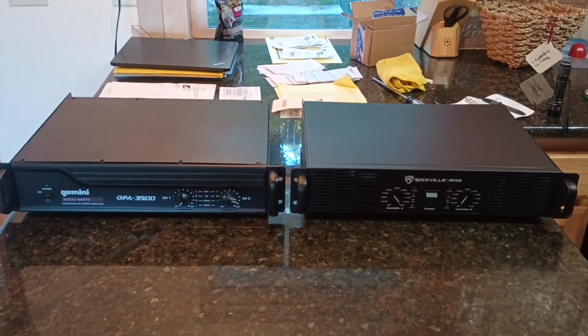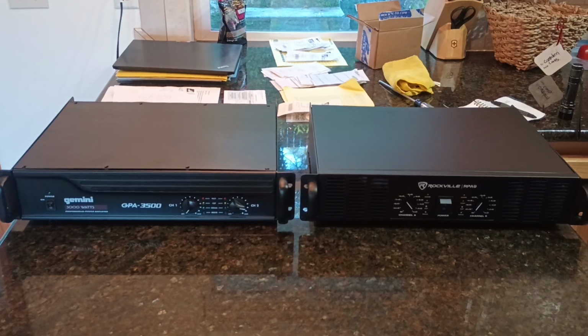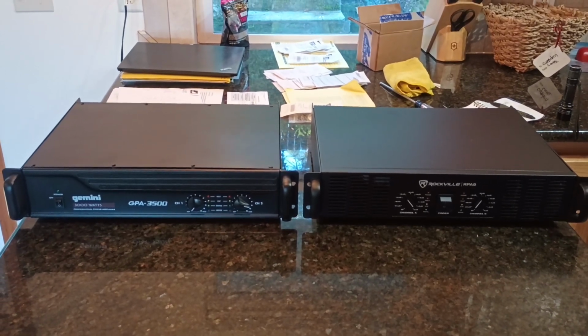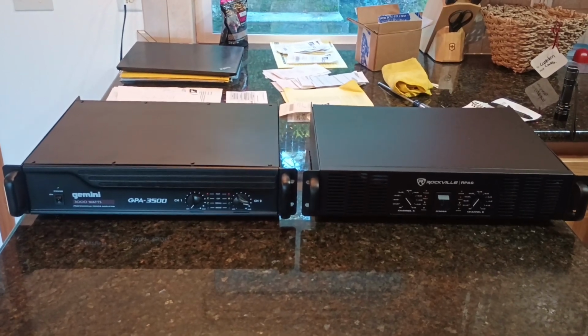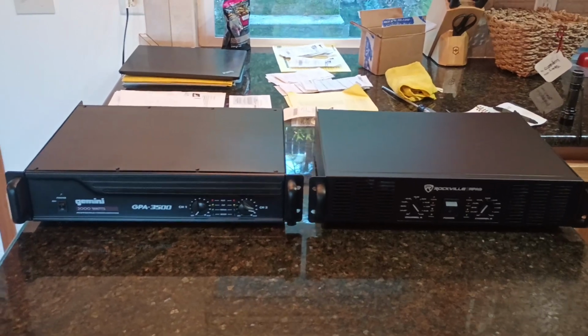I recently picked up a couple of similarly priced Pro Audio amps to drive subs in my house and in the shop. They are both supposedly 3,000 watts peak, which peak ratings are bullshit if you ever looked at power amps.